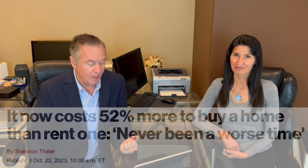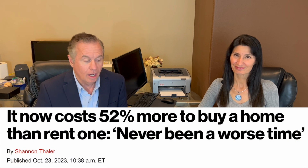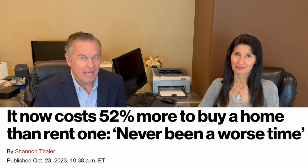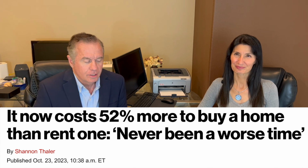Okay, here's an article that just came out a week ago. It now costs 52% more to buy a home than rent one. Never been a worse time. Juana, that makes absolutely no sense. How does it cost more to rent? You don't buy it. When you rent a home, you're not buying it, so you're not paying more to rent the house, right? What are they talking about here?